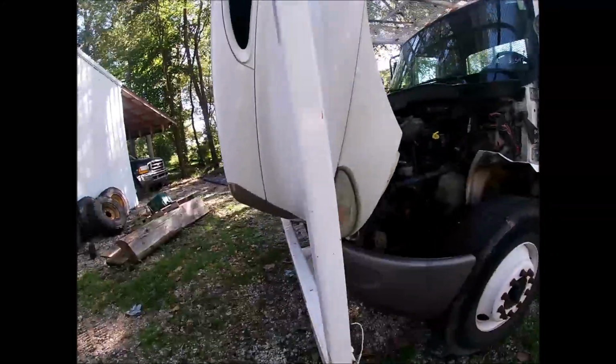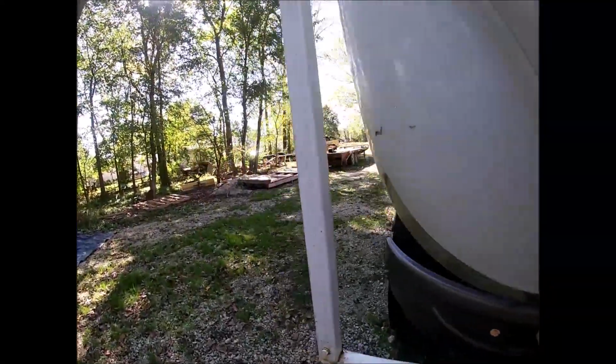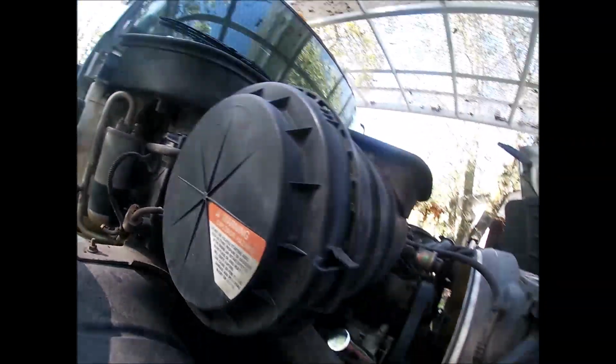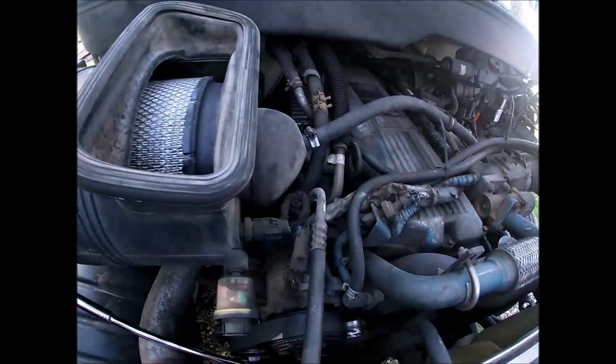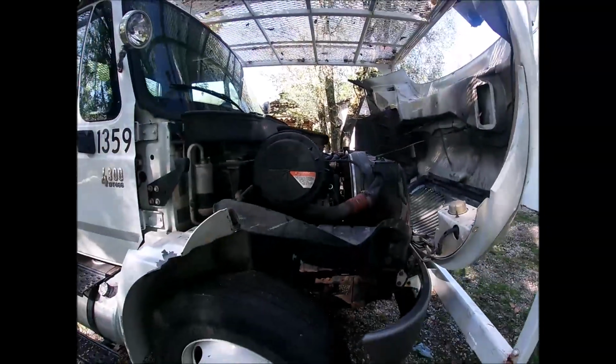And the reason I think they were dishonest is that it looks like it's got a pretty new oil cooler on it. Let's see if I can show you guys. You probably can't see real good, but man, that is an oil cooler that has almost no rust on it, no grease on it, no nothing. The EGR cooler doesn't look too bad itself, so it looks like it's got new coolers on it.